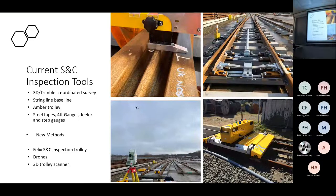And then going into some of the new methods, some being adopted, some are in use, some are approved. Bottom right hand there is the Felix S&C inspection trolley. So now in use, not fully rolled out, but in use on Network Rail, approved for use for inspecting S&C. It's an automatic trolley that would remotely travel through the S&C, and it measures gauge, flangeways, alignment, twist, and other geometry items, and it takes around 10 minutes per turnout to measure that.